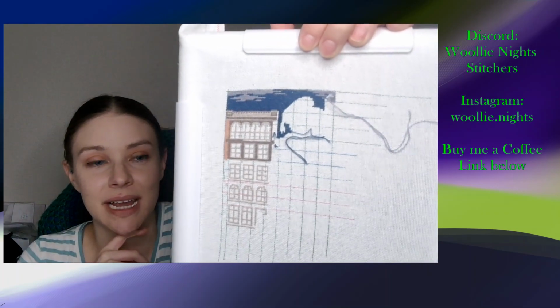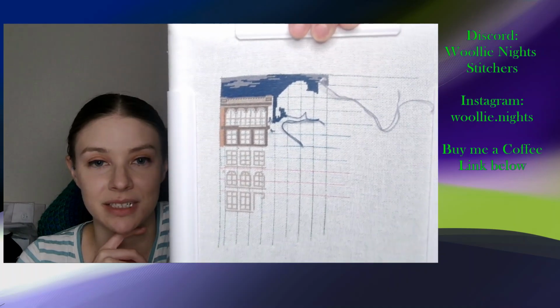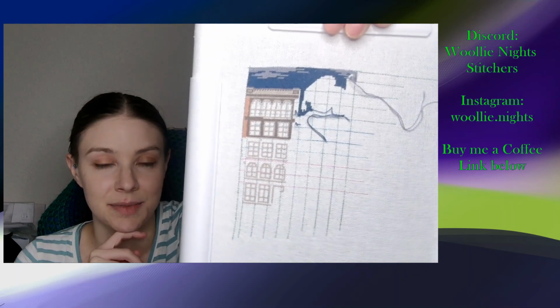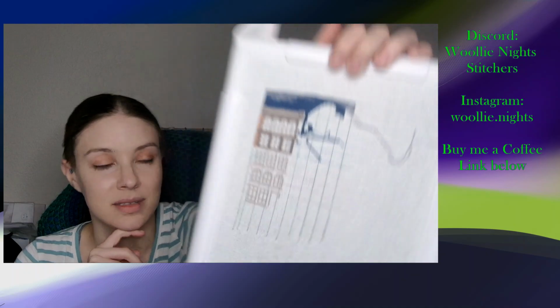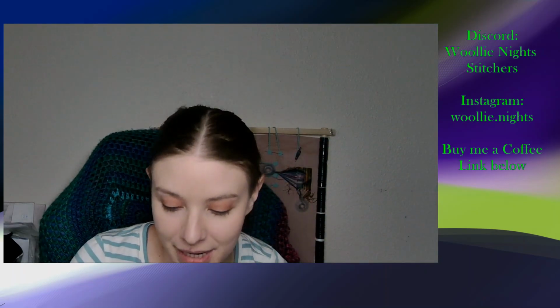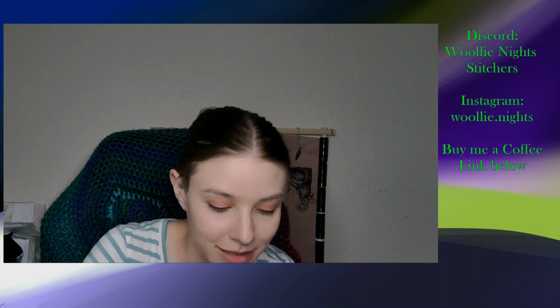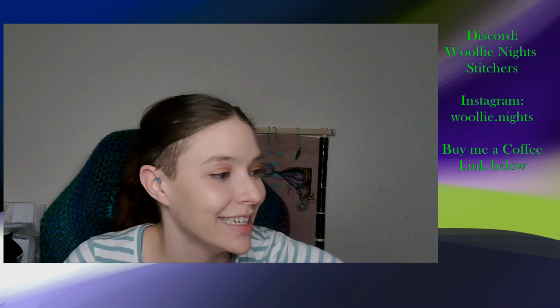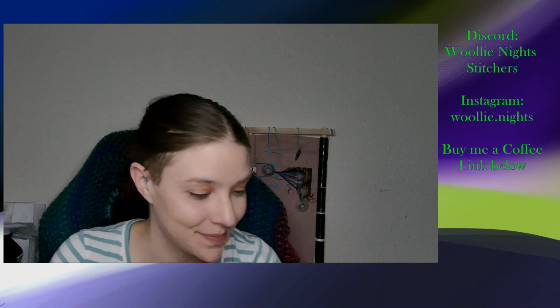This is again on 28 count, 2 over 1 tent stitch. Got the first building about a third of the way done, maybe less than a third, because I still have to fill in the windows here. But I've gotten 13.51% done. So that's pretty good. Like I said, it's a small chart, but it'd be cool if I finish this by my first work anniversary. But yeah, I really like it. It's cute, and it just has a good story to go along with it.